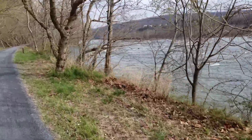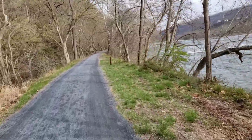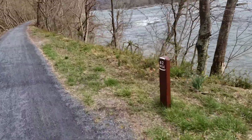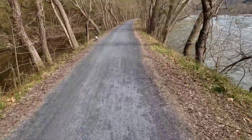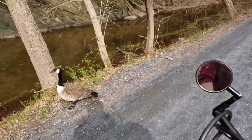Of course, the trees are starting to show signs of leaves. Flowers are starting to come out. There's a goose. Honk, honk. Hey, buddy, what you doing?